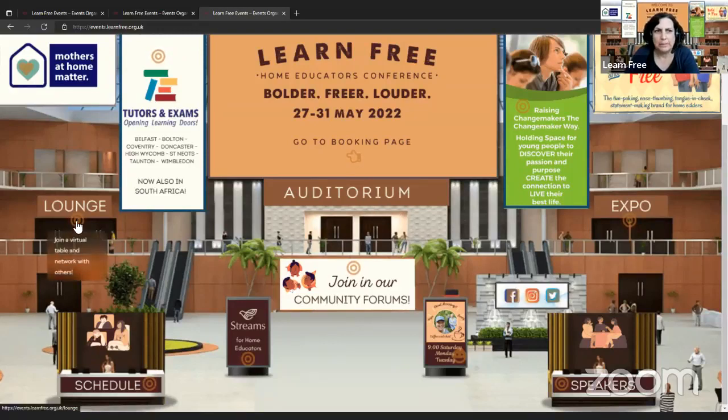So we have a lounge here, and the lounge is mainly catering sort of for the lunch break. Just as when you go to a conference, you might go and grab some food and sit around the table and find some people to chat to. You can go into the lounge here and you can go and chat with people.